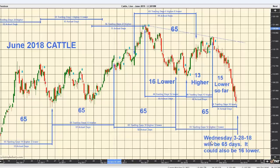And he's pointed out for us that Wednesday, March 28, 2018, will be 65 days on this cycle and could also be a 16-day low, so coming in here on this additional smaller time frame. So according to this, what we should be looking for is some kind of a rebound or a give back against this previous trend. So we've got a nice big long drop in the market, and on this 65-day cycle, Mark's calling this the bottom, saying that there should be some type of a rebound or a reversal based on previous history.